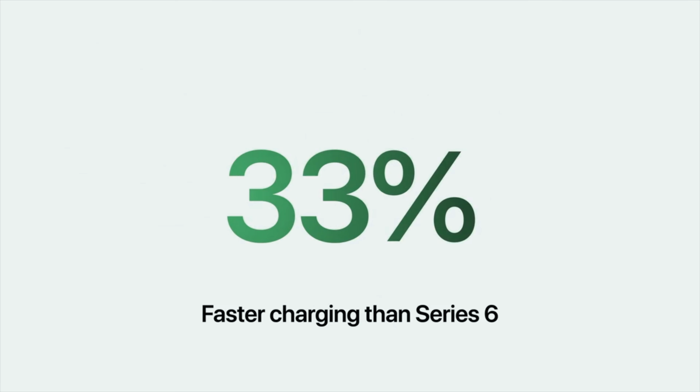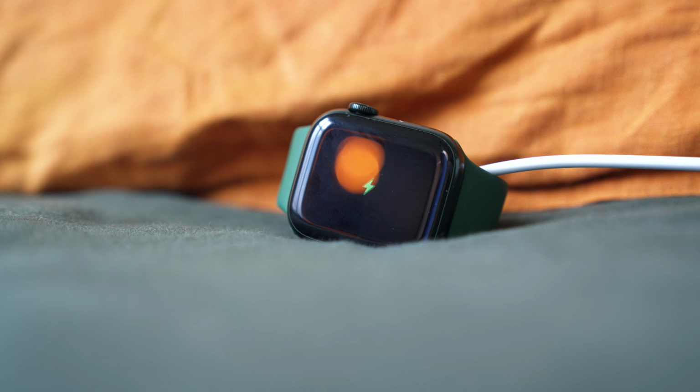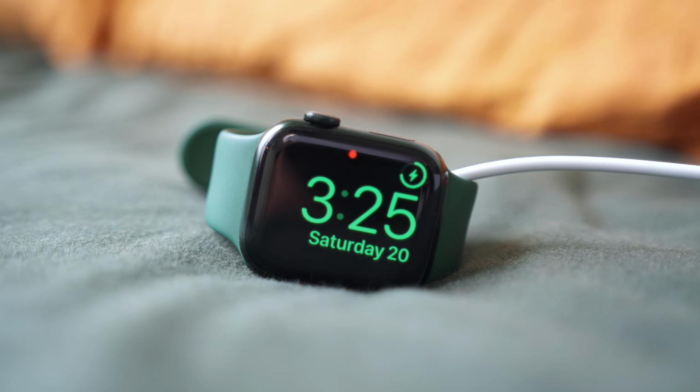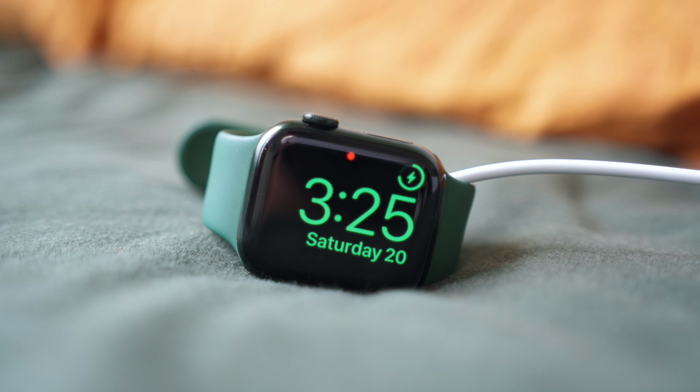But the caveat here is that when the Series 7 watch was announced, Apple redesigned the Apple Watch charger so that it included fast charging. So the great thing is that I can just plug in my Apple Watch for around 15 to 30 minutes and my watch is basically at full charge, or it's close to it, so I can have the ability to just go on throughout the day.